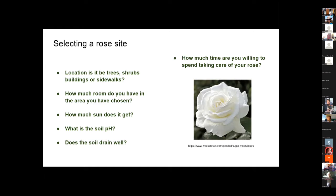Roses like a neutral soil pH. They like 6 to 6.5, and that's it. If you plant them in a pH of 4, like you would plant an azalea or rhodi, your rose will die. It does not like that low pH. That's why in the Northwest, we lime every fall, to keep the pH stable for the roses.